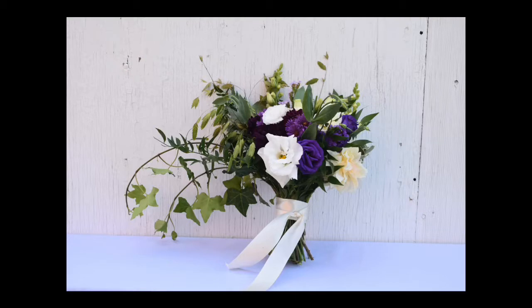So this bouquet was like the simple, sweet bouquet for a bride. She didn't want anything overly large, but I was able to make it interesting with the types of grasses available and just the different textures and elements.